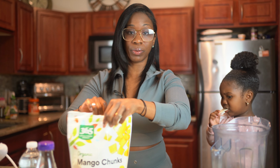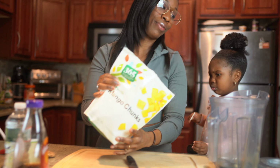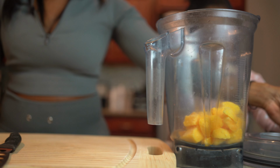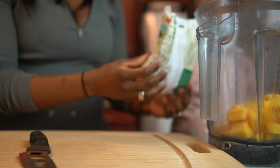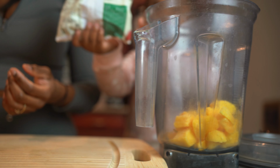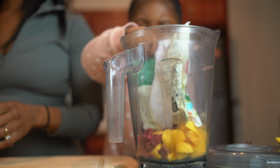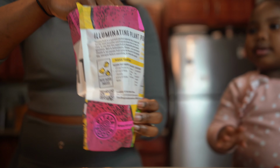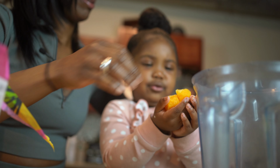Right into it. First ingredient, frozen mango. I'm going to be using all frozen fruits. So we're gonna put some frozen mangoes in here. Throw the whole bag of raspberries. This looks like about half a cup of raspberries. You could throw the rest in there. Here, throw in 3 cubes of passion fruit.